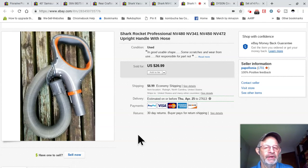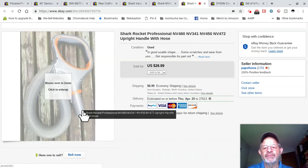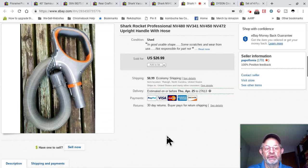Here's another item I sold while I was away. Another Shark vacuum cleaner part off the same one from that tube that you saw. So I'm making pretty good money from this item I got for free. This took no tools to take off. Just twist this part off. And this piece pops off, and I just wiped it off.